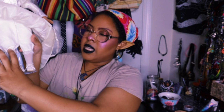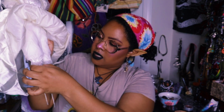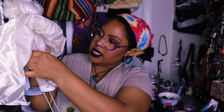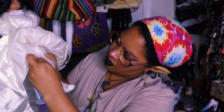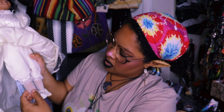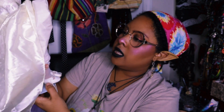These are so cute. So up to here she is porcelain. I can feel it. And then the rest is fabric and cotton. Wow. Those are her shoes. I've not really gotten as good a look at this one as the one before.